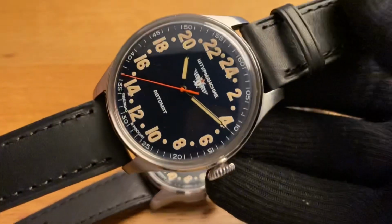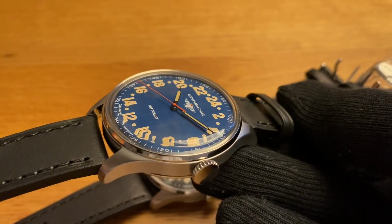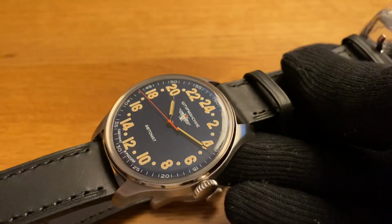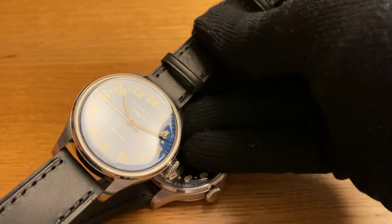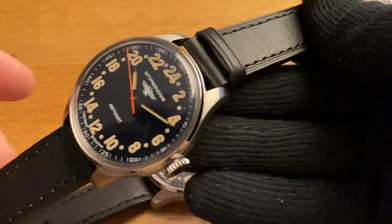with 20 millimeter bandwidth. This is the nice blue color. It changes a little bit the color depending on the light. So these are nice new 24-hour watches.